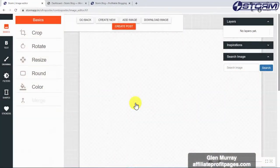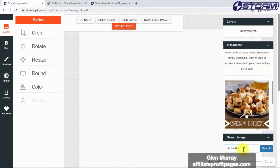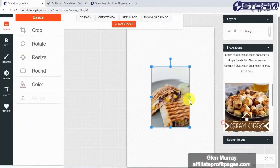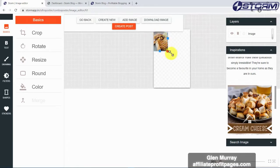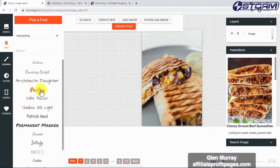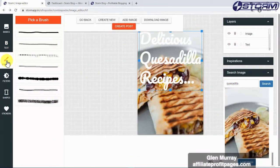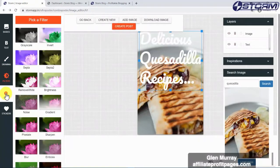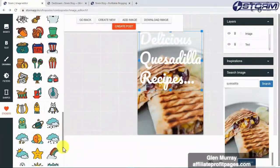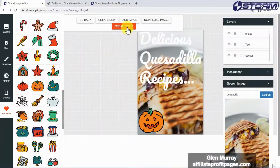And here in the image builder, you'll have everything you need to create your pin. Here you can preview your hot pins for inspiration. Here you can add images to your pin. Here you can add text. You can also use drawing, filtering, shapes, and stickers. And once you are done with your design, you simply click on Create Post.